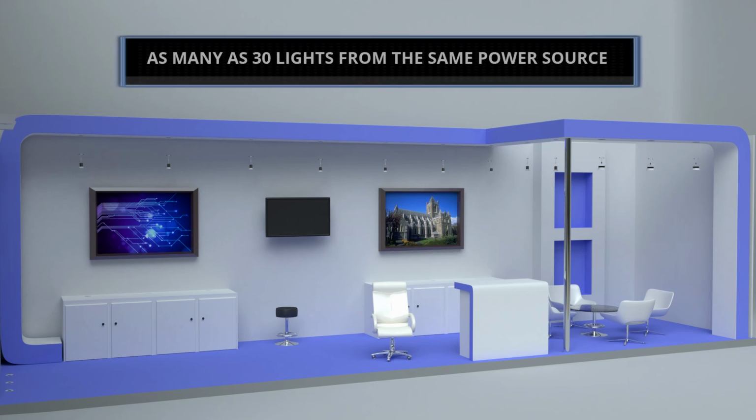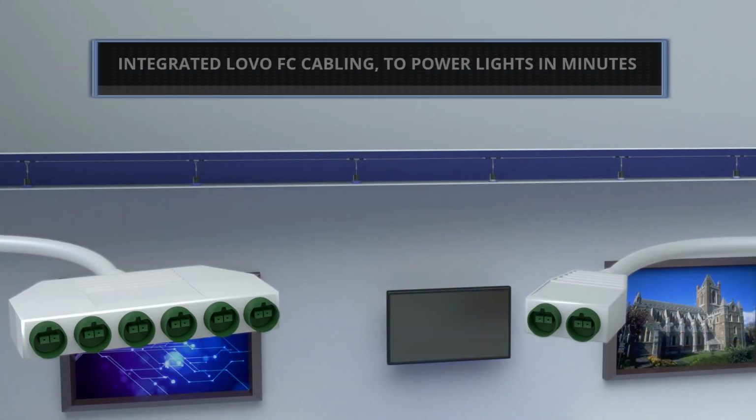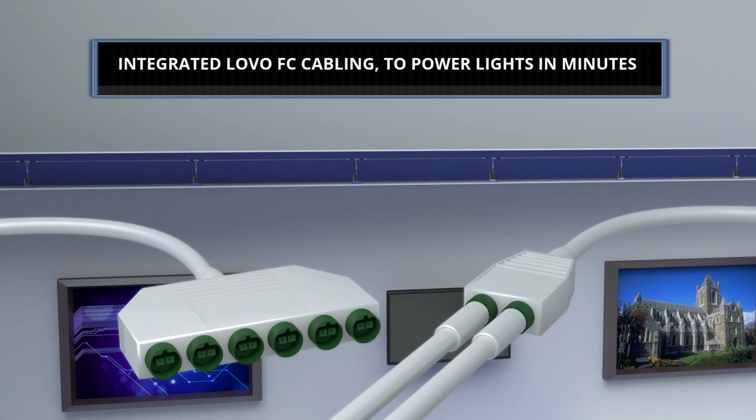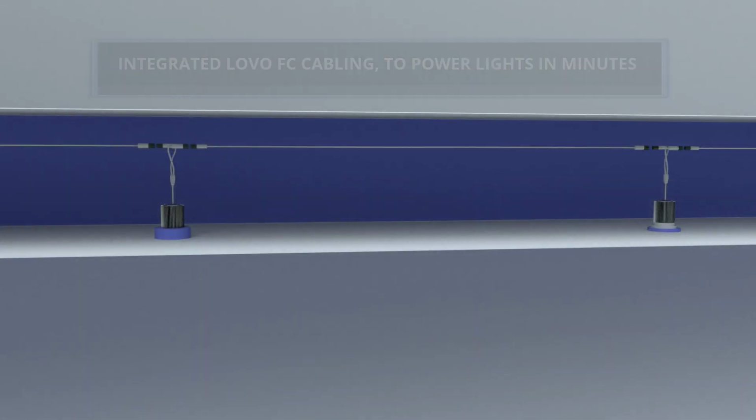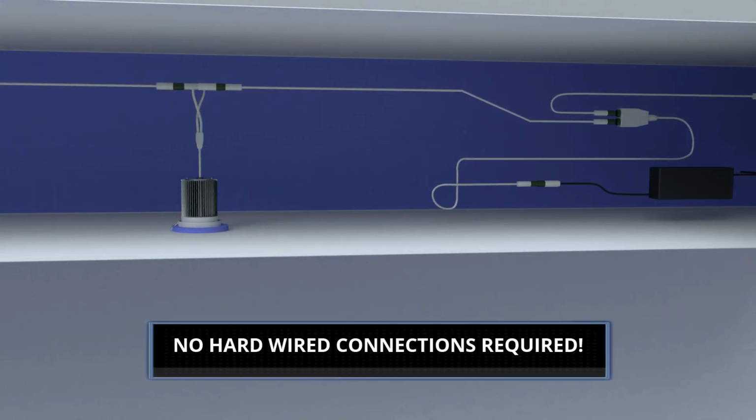With Lovo LED Recessed Lights, you can daisy chain up to 6 fixtures in a row, and if more lights are needed, simply add multi-point connectors to link all the lights to a single power supply. It would take the same time to install 6 Lovo Recessed LED lights as it takes to hardwire one conventional light. No hardwired connections required.